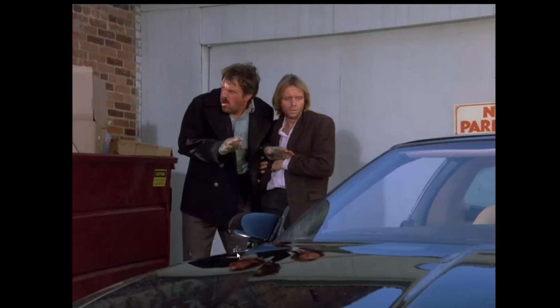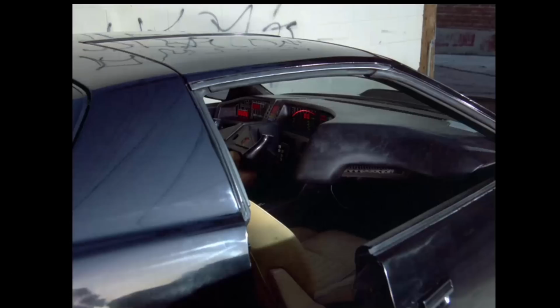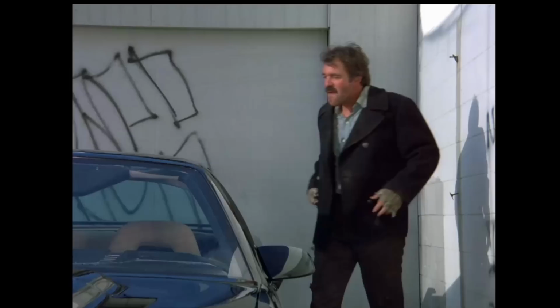Okay, so we see Tony and Rev. They get out of K.A.R.R. We see a brick wall here. We see this white wooden paneling, maybe a garage door here, something like that, right? We turn to this angle. We see a concrete wall painted white with some graffiti on it. And you can kind of see an alleyway here with some bricks on the building across the alleyway from it.